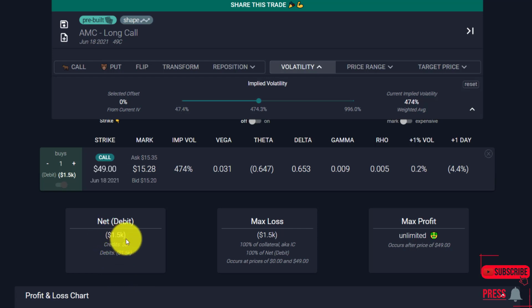1.5K. Our implied volatility has also changed. Previously, it was 541%. Now we're currently at 474%. Our max loss is our initial investment, which is 1.5K, and we do have the possibility of unlimited potential as long as our price goes to $49 or above. And $49 strike price is our break even.